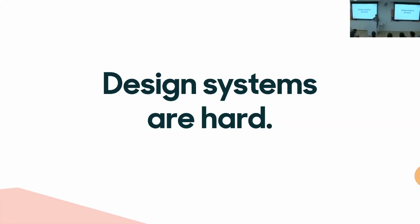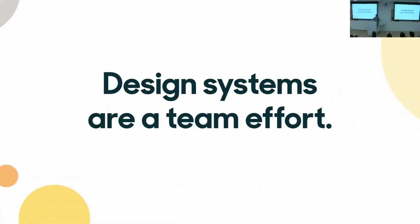From the technical founder on down, there were people who were well prepared to understand that a design system was going to be an important piece in the puzzle of our organizational growth. So when the going gets tough, it takes a team, and that brings us to our third point, which is design systems are a team effort.